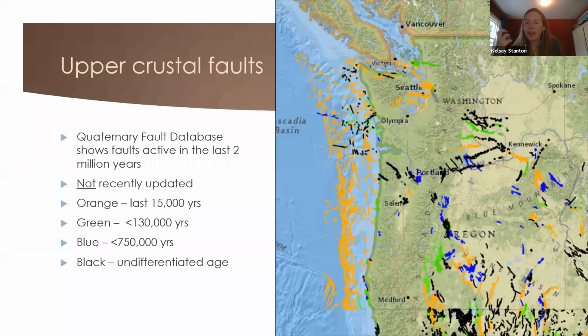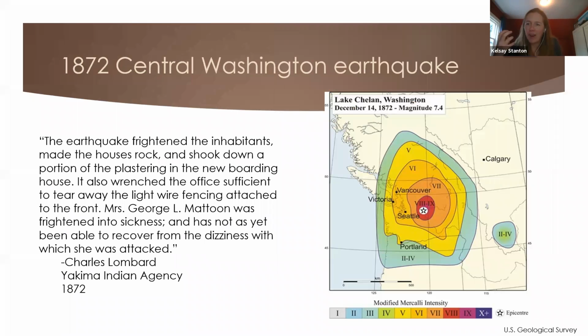And they produce earthquakes. One of the famous ones, in fact the largest historical earthquake in Washington, was the 1872 Central Washington earthquake. At the time, and until recently, all we knew was that the epicenter was somewhere between Wenatchee and Chelan, based on reports of shaking. A variety of scientists looked at all of the documented descriptions of the shaking and said it occurred somewhere around Lake Chelan. And a lot of people wrote about it.